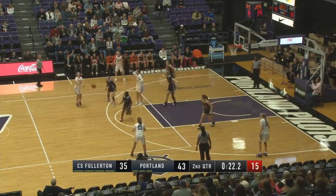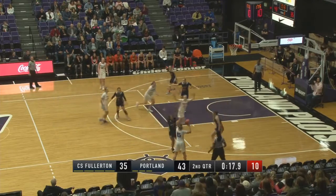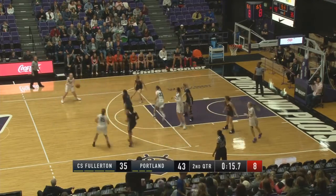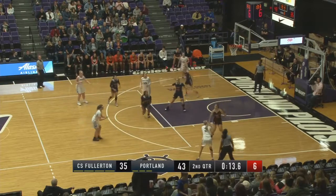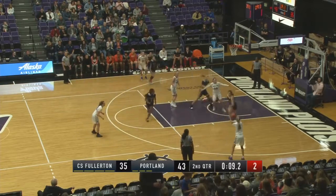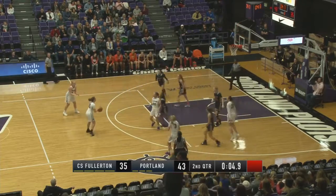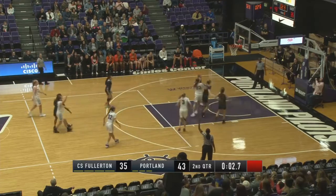And Cal State Fullerton showing a zone at the last play, not wanting to give him an ISO opportunity, which is pretty smart. Andrews puts it on the floor, kicks it out. Matt's got to put it up with one. Can't get it to go. Offensive rebound, and now Portland can hold for the last shot. Mulheim's going to let it fly. No good.